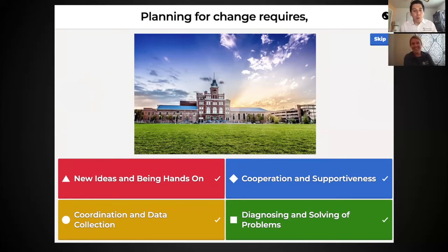Yeah, once again, this is part of True Colors. So all these different ways of creating change and planning for change are valuable. It's what we have to come together as a team, right? Sometimes you need those coordination and data collection people to be the ones to lead the change, but other times you need that cooperation and supportiveness too, okay? So everybody's going to work together.